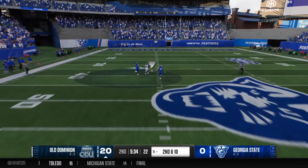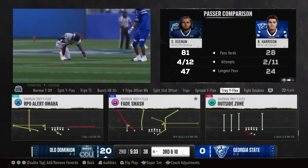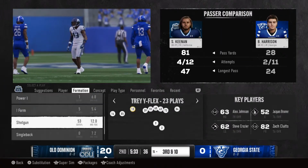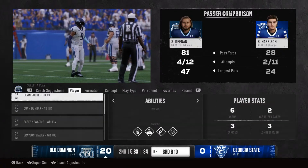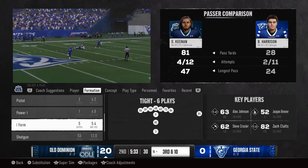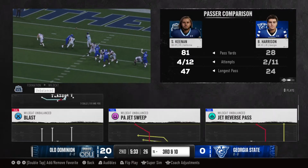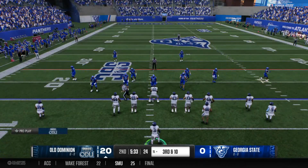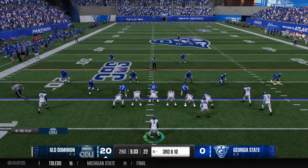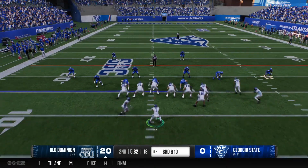He's not afraid to go deep. And it slips through his fingers, incomplete. That would have been a huge gain if he could have squeezed it. Quarterback could not have walked that ball and placed it into the hands of his receiver any better. That was a perfect throw. Wide out, deep downfield, you got to finish the play. This defense has kept them backed up. Now one more stop, and they can get off the field on third and long.